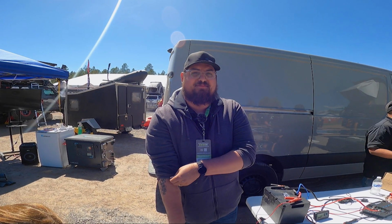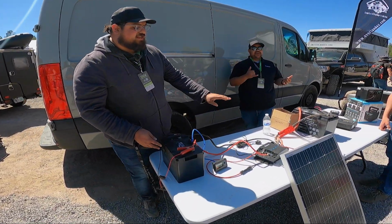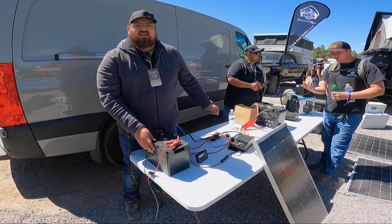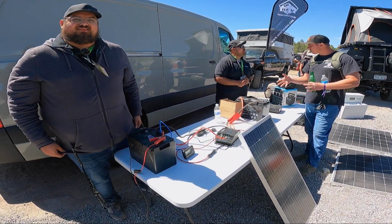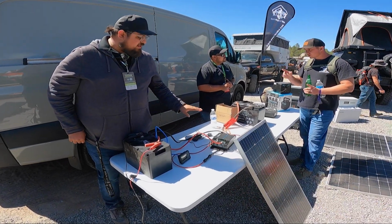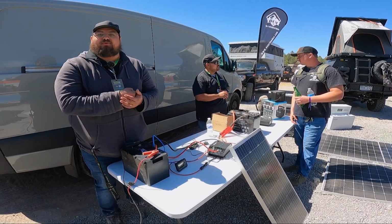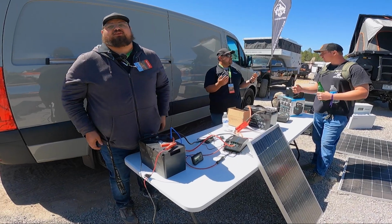Okay, so tell me about the MPPT controller. Sure. So this is our DC-DC MPPT. It will take solar input and also alternator input to charge your house batteries, so either one or both at the same time. Okay, awesome. Bluetooth connector there I see as well as an accessory? Yes, it is Bluetooth connected. It can be seen by our DC Home app, so you can see input, output, what's going to the batteries, and what's coming from the panels or the alternator as well.